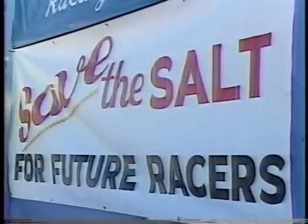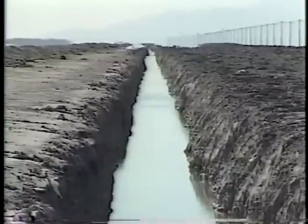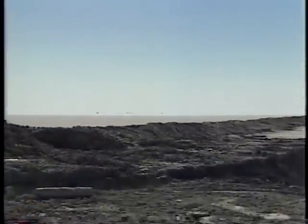The study that we completed about a year ago, which updates the one that we did 14 years ago, indicates that we're still losing about 1% of the salt on the surface here each year, and that's about 1.6 million tons annually. We're concerned about that because at that rate, in 10 years there will not be racing possibly. In 30 years there won't be enough salt to sustain what we call the Bonneville Salt Flats.